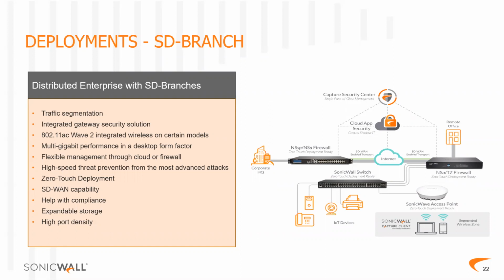Then we look at the remote office, and in this example, what we've got is either a TZ or an NSA. In this case, we're going to be talking about the TZ range. What we can then hook in there is our new SonicWall wireless switches that can be hooked straight into those 10 gig or 5 gig ports, managed directly as part of that firewall, and even add in our wireless access points with the AC Wave 2s, and then have that all put into that single configuration.